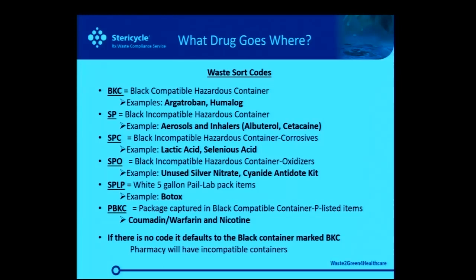What these codes mean is that when I'm a nurse in the electronic dispensing system and I pull up silver nitrate, Seth is going to ensure that these codes are in that system. It's going to pop up and tell me that the code is SPO. So if I have that silver nitrate stick left over, I know to put it in a Ziploc bag and send it back to pharmacy.